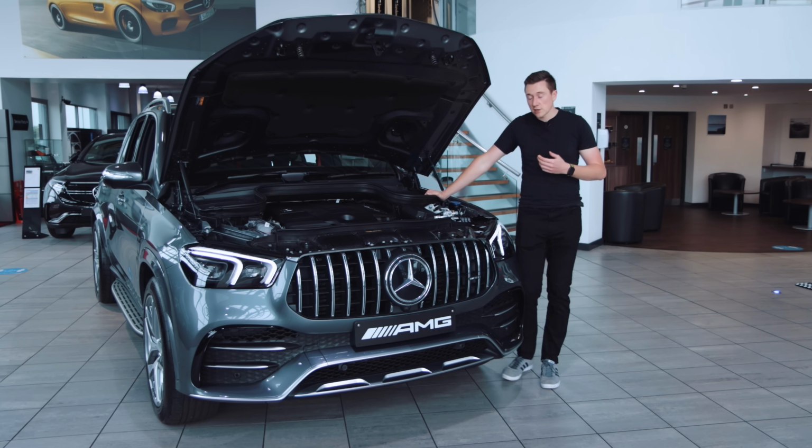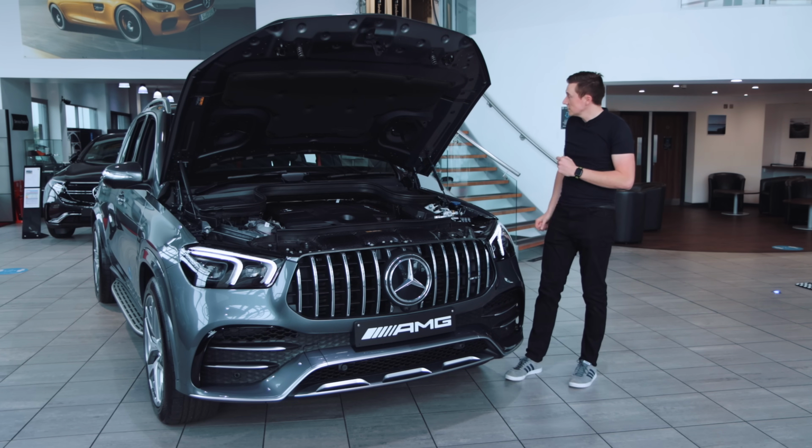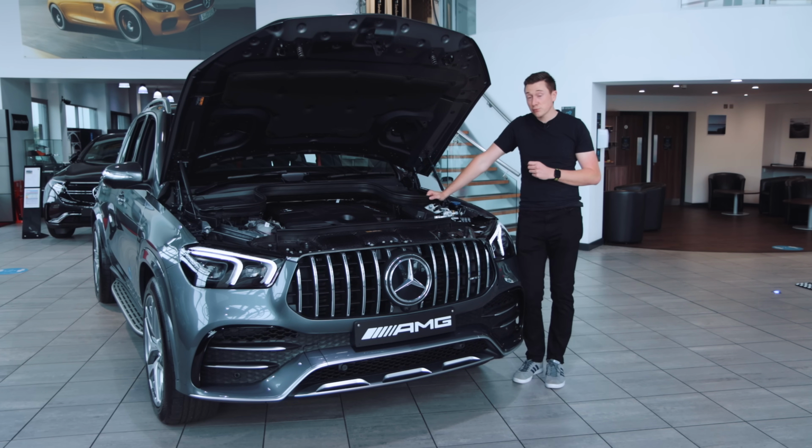But with this extra kind of electric energy, it basically can give you immediate acceleration, kind of mimicking what you might feel in an electric car. So that's why its 0 to 60 time is actually 5.3 seconds. And quite easy to remember as well, being a GLE 53, 5.3 seconds. So considering its size and of course its practicality, it's a pretty fast car. And as you just heard, it does sound good as well. So definitely one of my favourites.